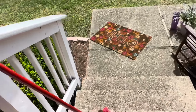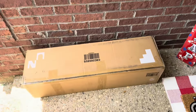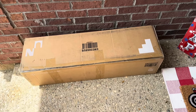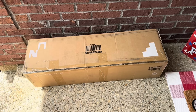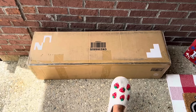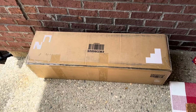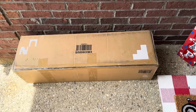Oh my gosh, y'all. While I was out here decorating for 4th of July, my Halloween tree was just delivered. Yeah, I ordered a black Halloween tree. I cannot wait to decorate this. I've never decorated a Halloween tree before. I got this. I got my house shoes on. I got this on Temu for like $30. So I cannot wait to see what that looks like. But that'll be another time.